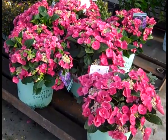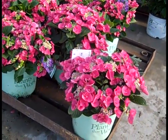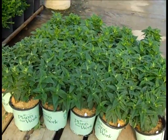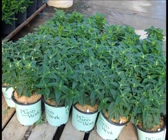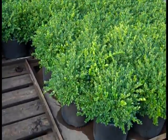Very popular hydrangea. We carry it in both a 2 and a 3 gallon. Look at the flowers on this. This one is Cherry Explosion. More of the Monarda from the Sugar Buzz series here. You can see nice heavy full plants just starting to bud. Here we got a nice consistent peak on a pole of 3 gallon.